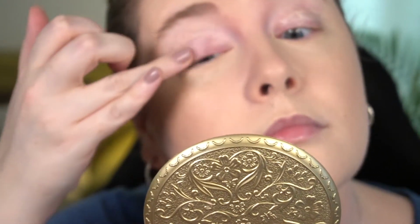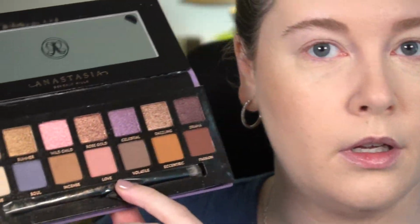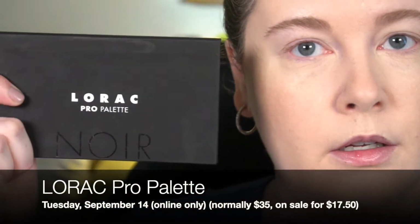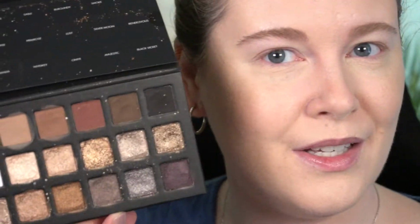Okay, so for the eyes, I'm going to zoom you guys in a little bit more. So, going in with my Fenty eye primer. So, I have 2 eye palettes to choose from. Like I said, one is the Anastasia Norvina palette, which I think a lot of people are pretty familiar with. So that's one option. And then I also have the LORAC Noir palette, which is one of the new ones they came out with. So this one, I think it's Soleil and the Mikaki or something, are going to be on sale. I think I might actually use this one.